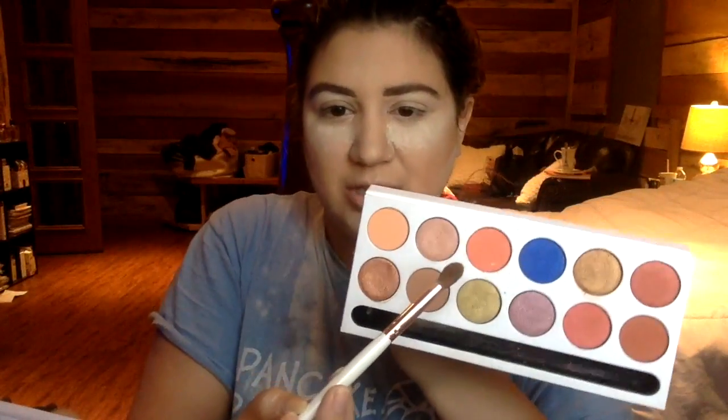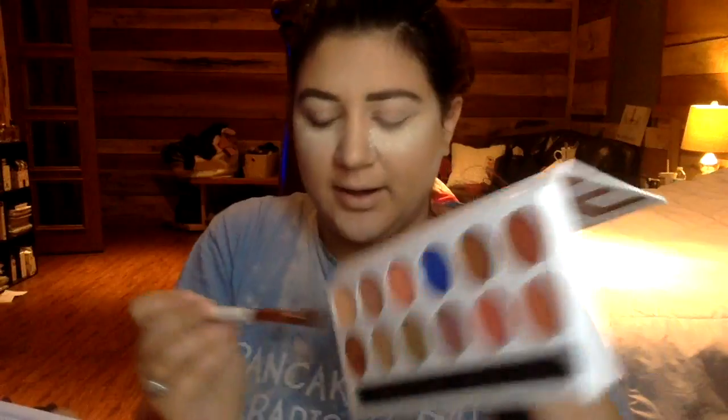But anyway, I think I'm just going to do the classic look that was on the box, the peach and then the blue on the waterline. And then I have this new Makeup Forever. I want to do kind of a halo eye. Makeup Forever pigment, Starlit powder in 13. And I kind of want to put this in the very middle of my eye.